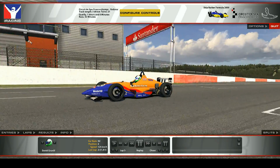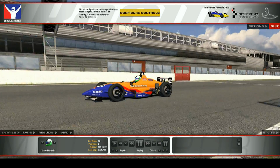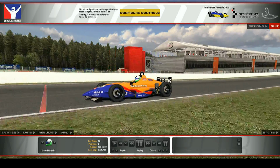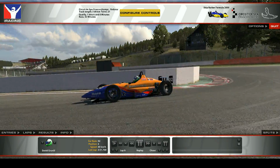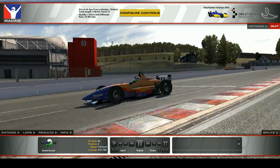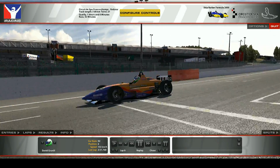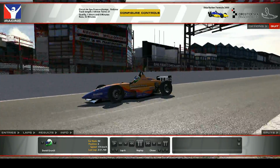Next up is the Barber, and this is a proper race car, as you can see, and the lap times of the Barber are a little bit faster than the Jetta TDI. So we're going to see some fights between these two. Of course, the Skippy is a little bit faster around the bends, but the Jetta is a little bit faster on the straights.